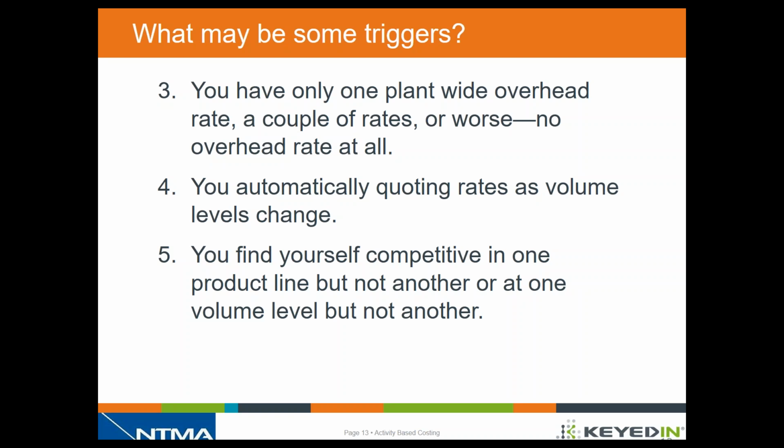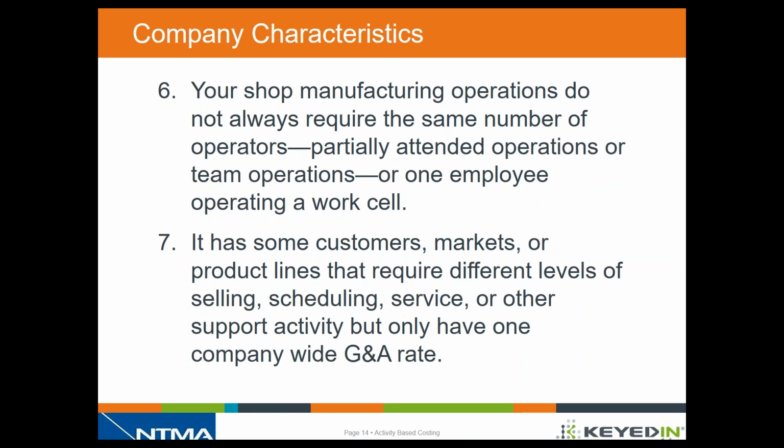The other thing that you may want to consider is, are you really competitive in one particular product line, but maybe not competitive at all in another product line? Again, that may be a good example where if you are, for example, using one costing rate for the entire company, you might actually be overestimating or overcosting some work and actually costing yourself out of the market.